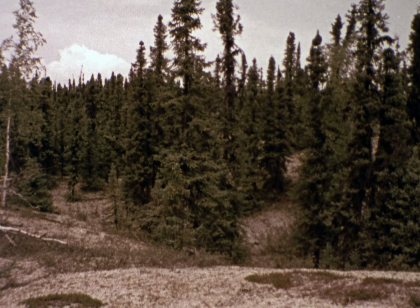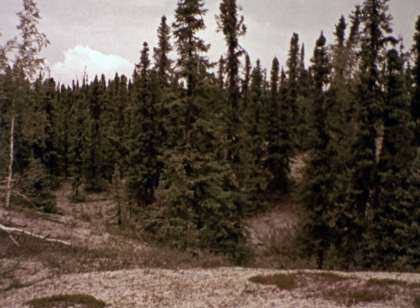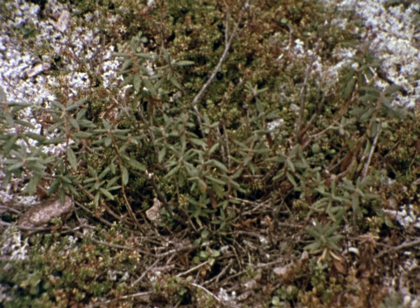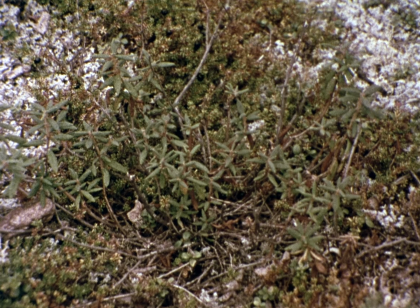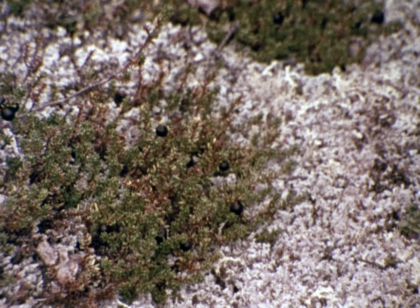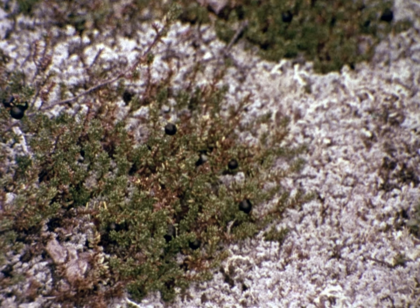Sparse shrub vegetation beneath the trees gives a park-like aspect to the region. Scattered shrubs include the leathery leaf heath plant Labrador tea, along with berry-producing shrubs such as crowberry and blueberry.